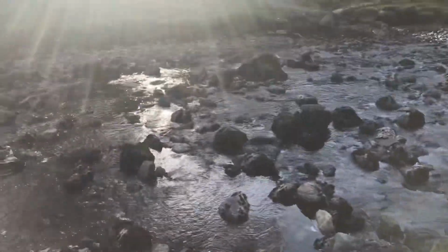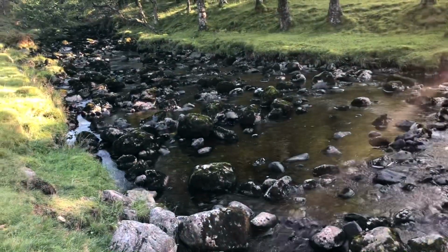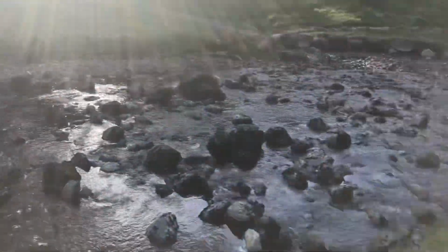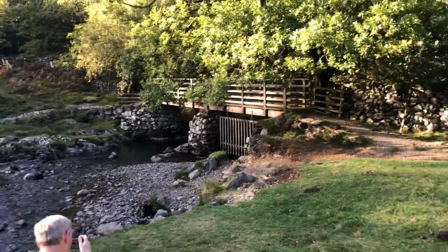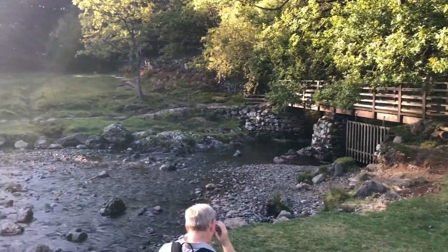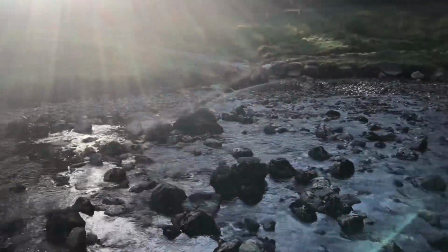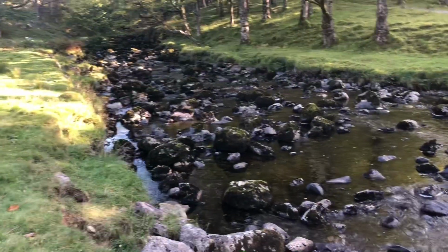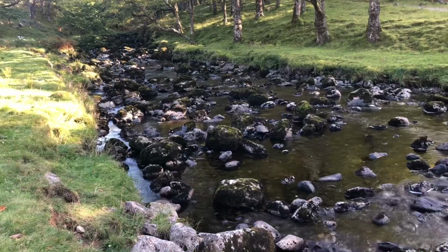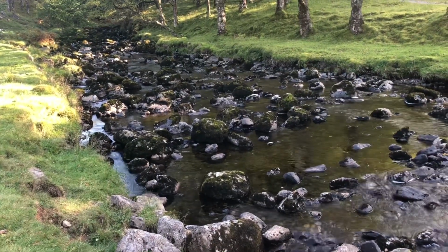We have found more water. This is Watendlath Beck. Charlie's just had a drink and a paddle. Sorry, the sun's shining into the camera. There's the little footbridge we've just crossed. Andrew taking some arty pictures. I'm sure they'll all be on Instagram and Facebook later on tonight. How lovely. It's taken some walking to get here. We've got about a kilometre to go.